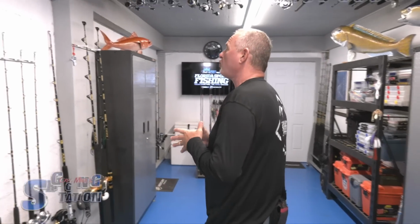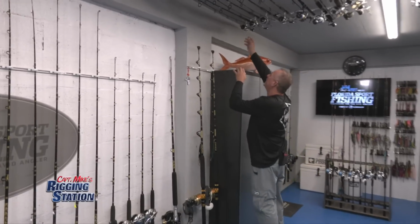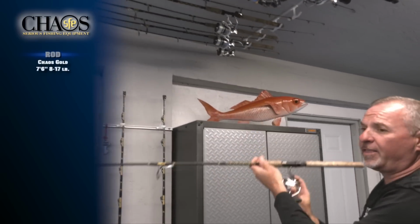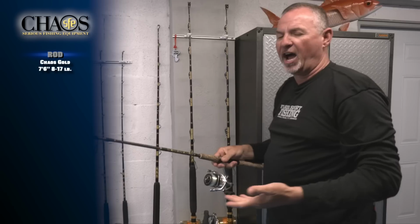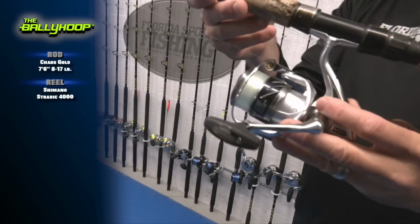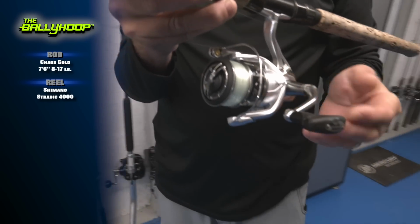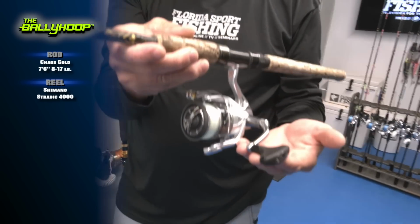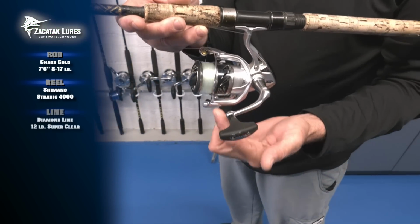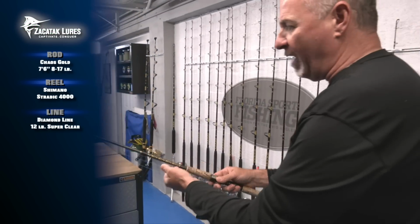It all starts with some spinning outfits, really. Oh gosh, look at them all up here. It's a 7'6" Chaos Gold spinning rod rated for 8 to 17 pound line. It's matched to a Shimano Stratic 4000 spinning reel. Just an incredibly reliable spinning reel, plenty of line capacity, smooth drag, 12-pound Diamond line, 12-pound test. That's all that I need for this particular outfit.